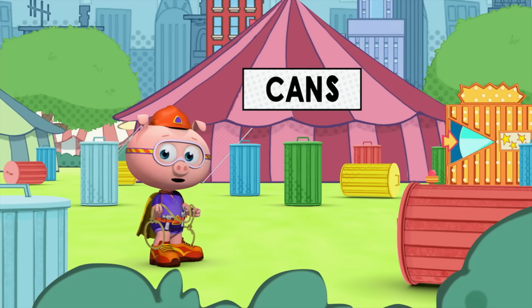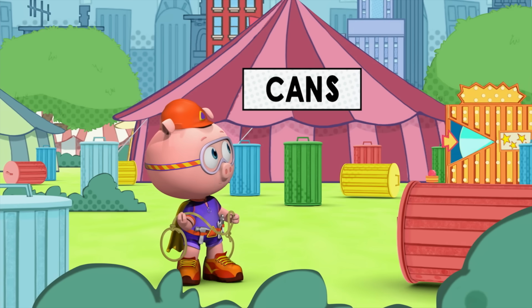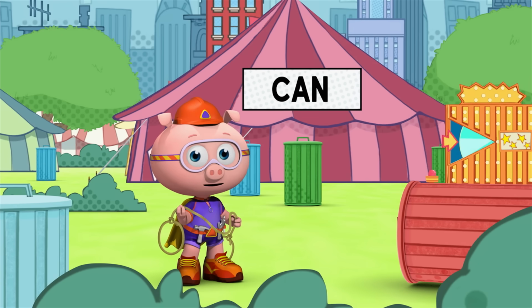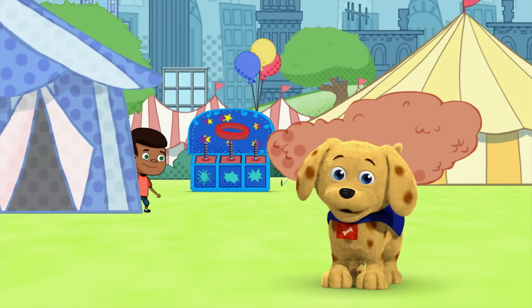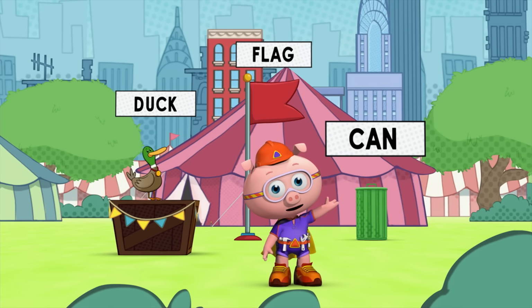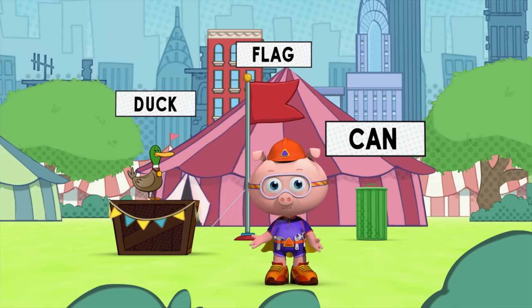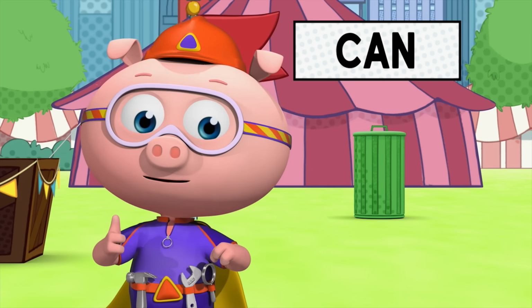Whoa! Okay, this says cans. But where's the S? There! There's the S. Let's grab it. Lucky letter lasso. Lickety letters! We took away all of the S's, made less of everything, and fixed the mess. Let's give ourselves a big thumbs up.